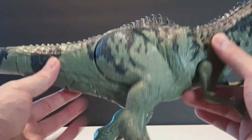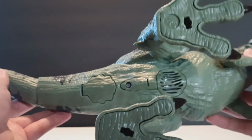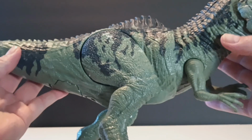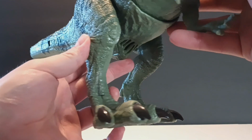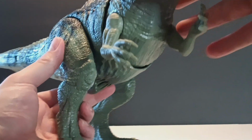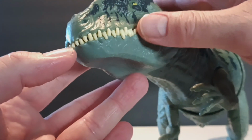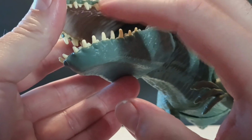And then you got the smoother side here on the bottom, and then, you know, not so scaly on the sides. And what's even more impressive is they painted the feet, so that's even cooler. No paint on the claws.